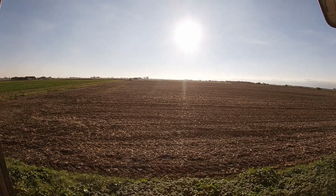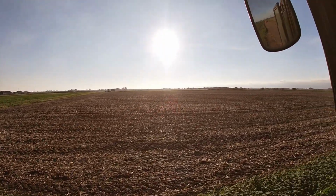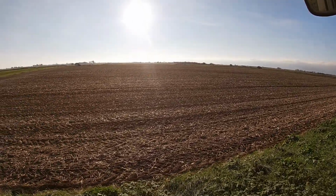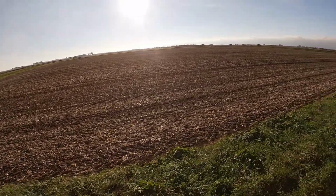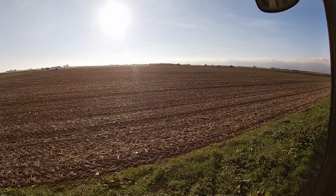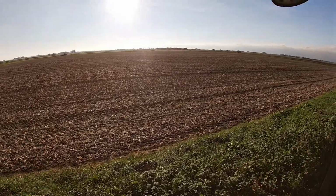Dad, if you can see him, is just over there. He has just started winter ploughing. This field's going to come potatoes, and yeah, we hope it ploughs all right. It'll weather down in the winter, and then she'll become the spuds next year.